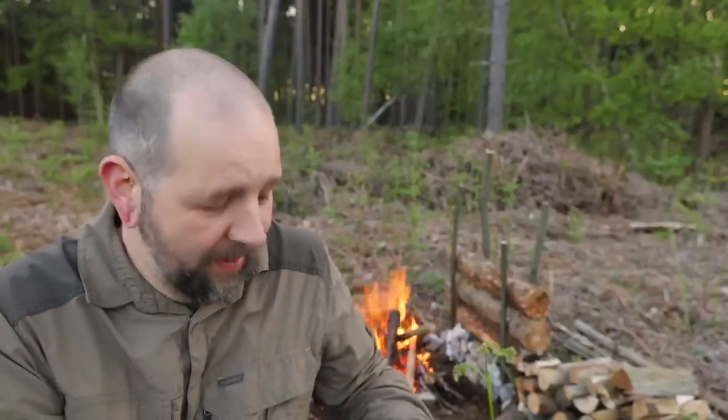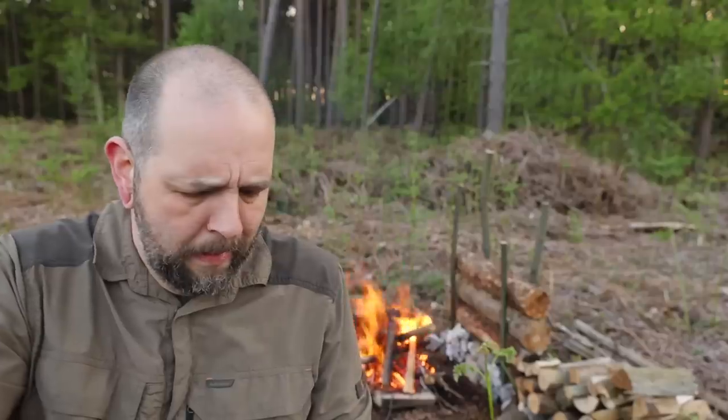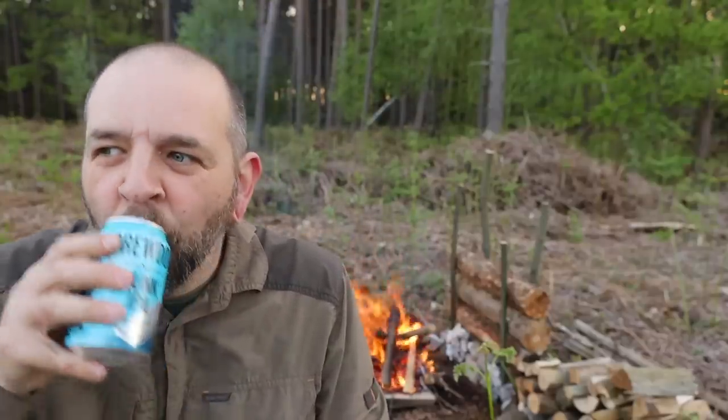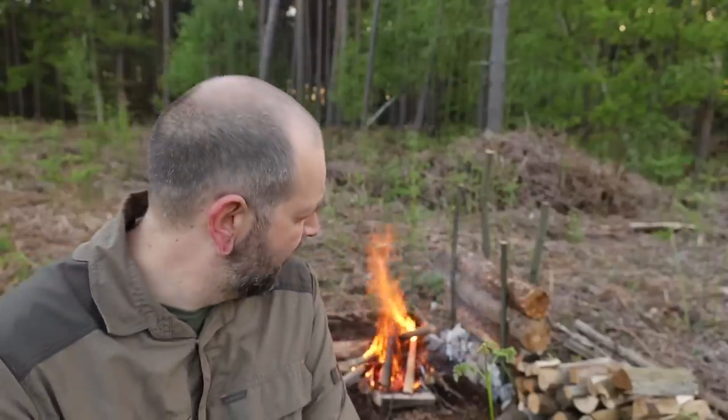With the fire lit, I think it's time to have one of my two beers. I'm hoping it isn't too shaken up. We're just approaching sunset, about half hour away, I think. Ooh, it's not too bad. Could have been worse. Mm. Cheers, everyone. Fire seems to be going well.